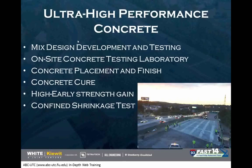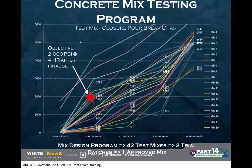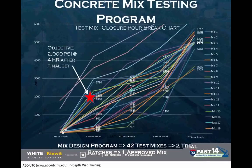So our concerns during the ultra-high performance concrete was basically going through this process in the beginning of trying to find out what mix we were going to be able to put together to make it work. We actually ended up doing 42 test mixes before we came up with one that actually worked. And then we went through a couple trial batches on those test mixes until we ended up with one approved mix that met our objective.